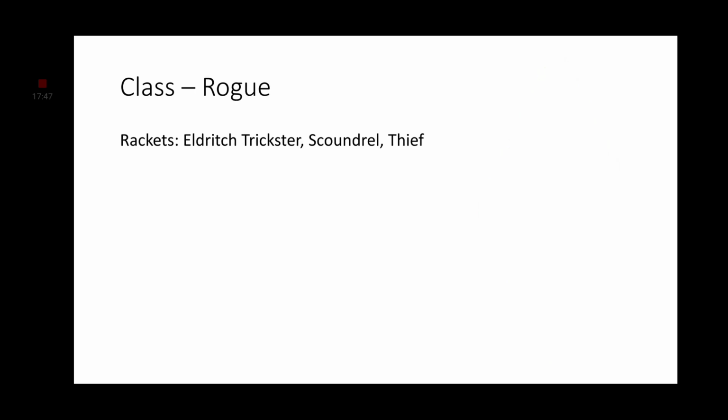Moving on to the Rogue, I thought it would make sense for the Eldritch Trickster, Scoundrel, and Thief. The Grandmother Spider is known for her trickery, and she promotes being tricky and sneaky. So it makes sense to go with these different rackets.